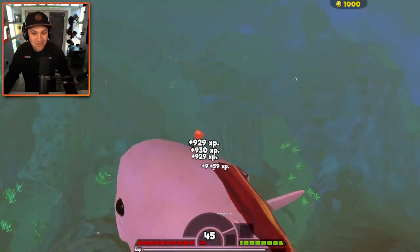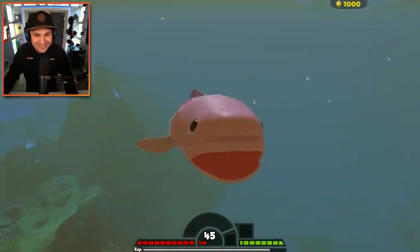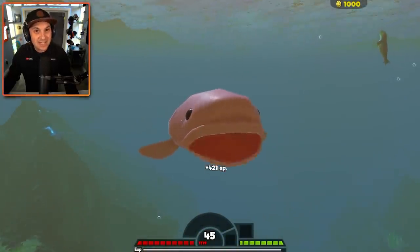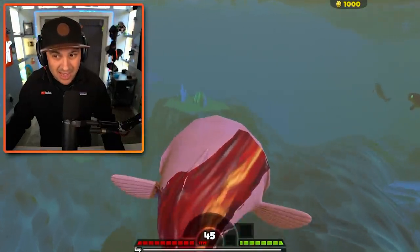Oh my gosh. We've hit the next tier. Awesome powerhouse. And he looks so dumb. But he is not to be trifled with. Should we go after the giant whale? We got the whale boss right over here.